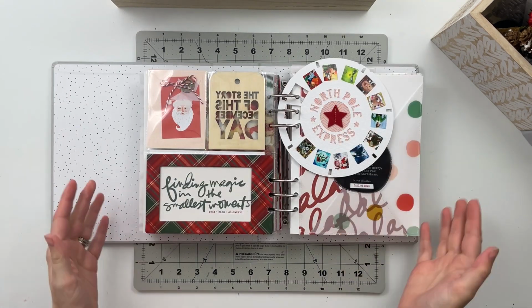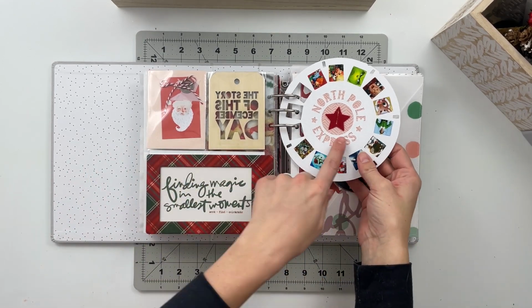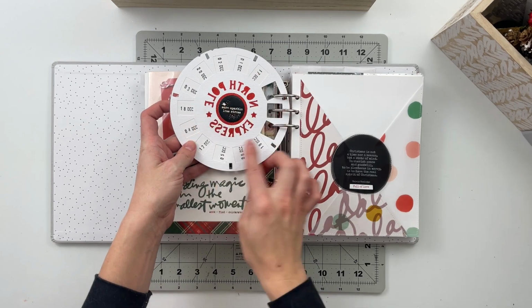All right, friends, that completes day 20 in this album. Love the way that this came together. This little viewfinder is always one of my favorites. And this idea of stamping out the dates that we watched the movies was super cool.